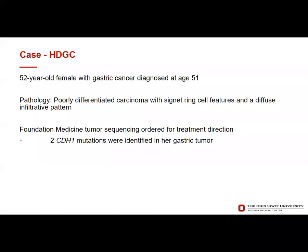Now, I do want to show you a case of how this can come about in a family and how this can be helpful. So there's a 52-year-old female that we saw, and she was diagnosed with stomach cancer or gastric cancer at age 51. The pathology when she had her stomach removed was a poorly differentiated carcinoma with signet cell ring features and a diffuse infiltrative pattern. So there's that word diffuse, like we were talking about, that is kind of a tip-off.